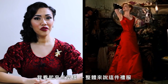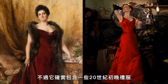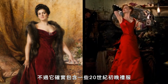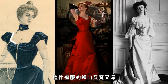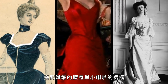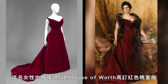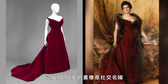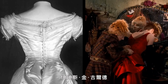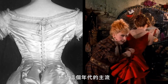How do I look? Overall, this dress tends to read very contemporary, though it does have aspects of fashionable evening wear from the turn of the 20th century. This gown has the wide, deep neckline, the narrow waistline, and the fluted skirt. A similar red evening gown by the House of Worth can be seen in this 1898 portrait of socialite Edith Kingdon Gould. The back of the bodice features a lace-up closure, which was prevalent in dress during this period.